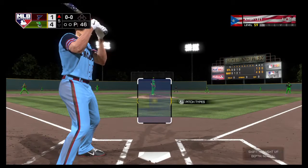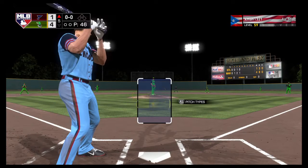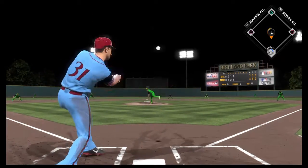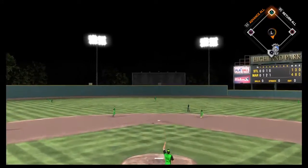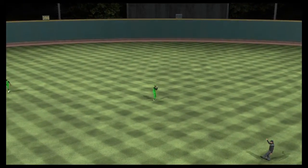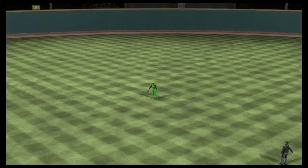Leading off the inning, Max Scherzer, as they'll look to get something going here and even this game up. First pitch coming, here it is. Hit in the air to shallow center. Junior's coming in. He gets to it and makes the catch for the first out.